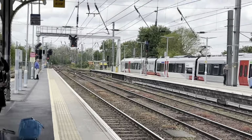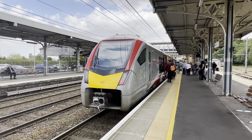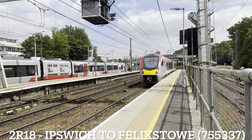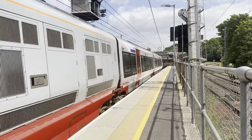But there's 755-337 anyway. Now heading off is 755-337 on the 1358 Greater Anglia service to Felixstowe.